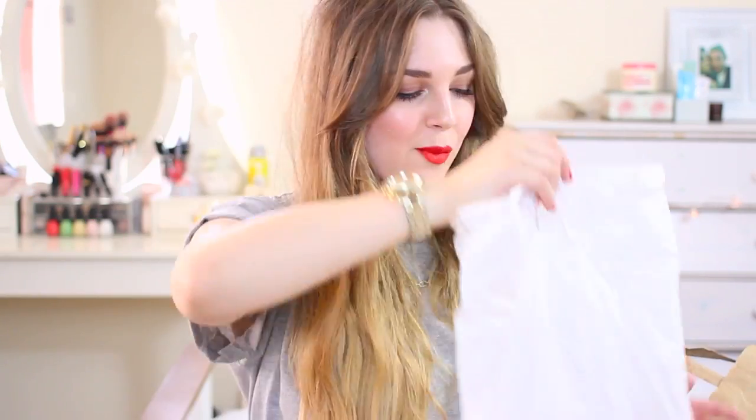So next I went to Topshop, and I think I got 3 things. Oh no, I got a couple of jewellery bits as well. I picked up this dress which I saw on the sale, and I picked it up because I thought it was on sale, but it actually turned out to be full price, I think. But I did really like it.